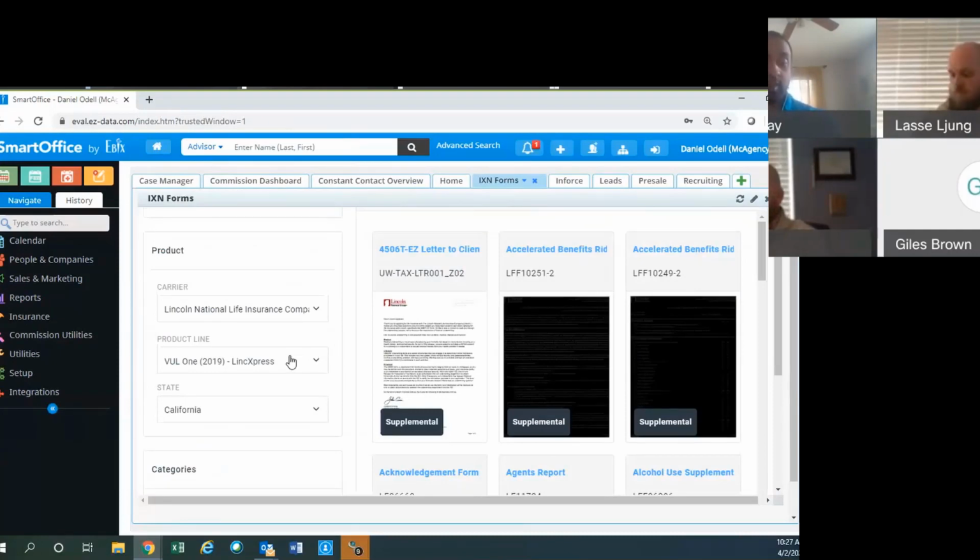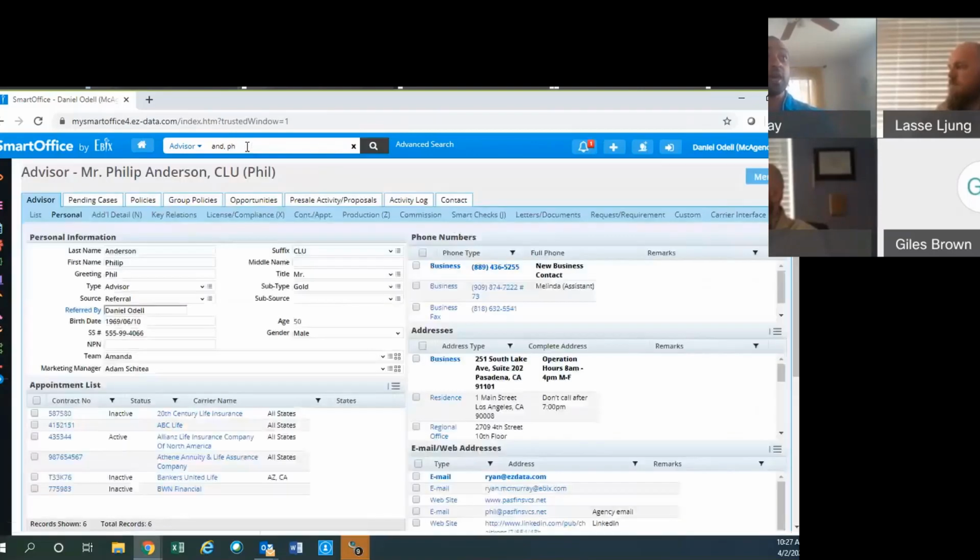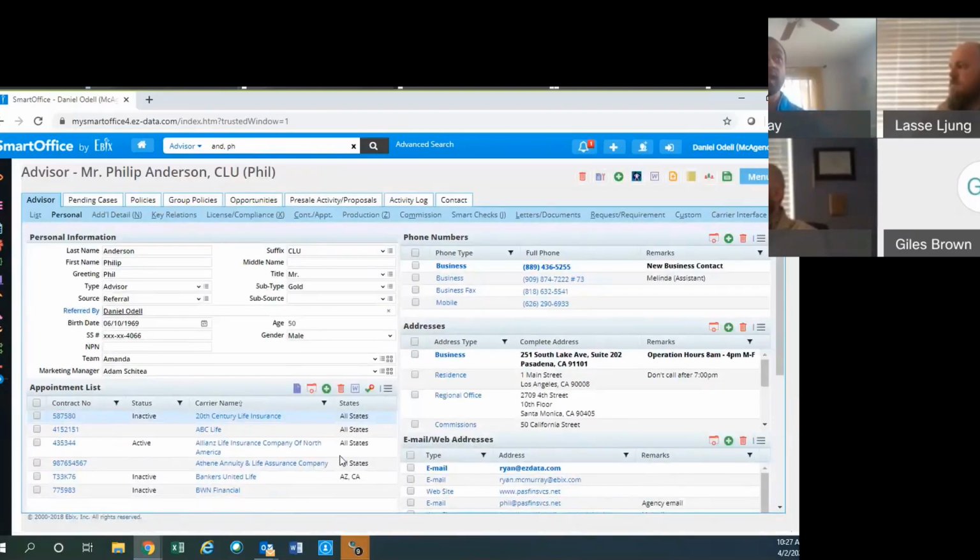So getting back, I just want to show a couple more things on Smartoffice. For the advisors, searching is really easy, A&D, PH for Phil. This is the same guy we're looking at over on the Outlook side, but I get to his profile: name, phone number, address, email, appointments, and then I'm going to have access to actually WinFlex. So WinFlex is our product too. I can launch into WinFlex directly from here. It'll carry over all the advisor's information or the insured's information if you have it.